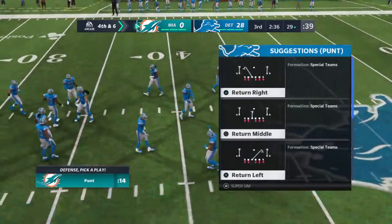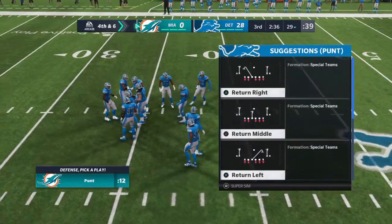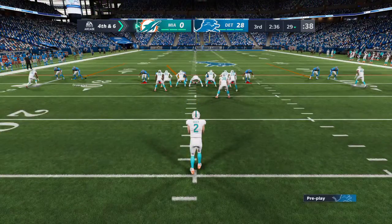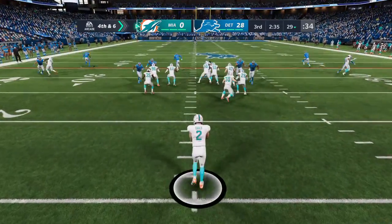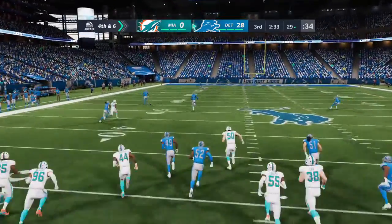Yeah, when the second half comes, it's real easy to get discouraged and wonder if you're ever going to get things started. You just got to fight through it. Got to keep pounding away. Here's Matt Haack now as he'll punt it away for the 2nd time.